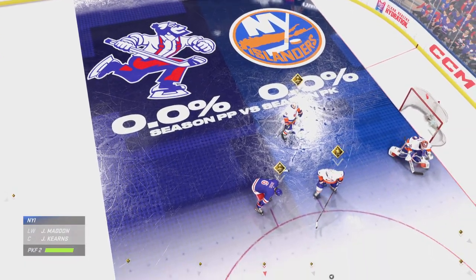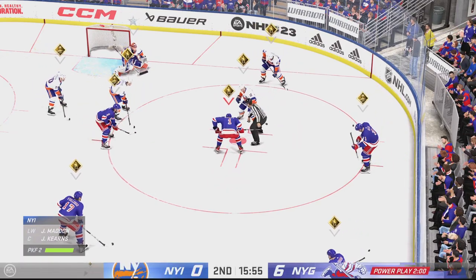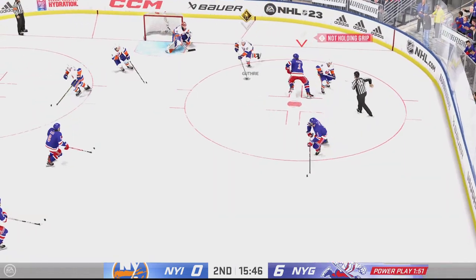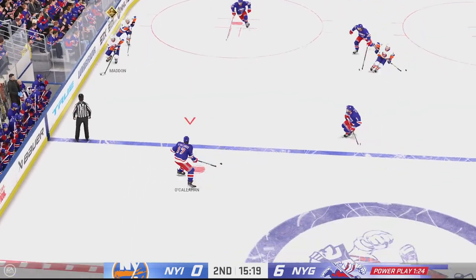A chance to capitalize here on the power play. I always felt on the power play, the first one was really important for any team. If you stumble around on the first power play, guys start to press as you get more and more of them through the game.